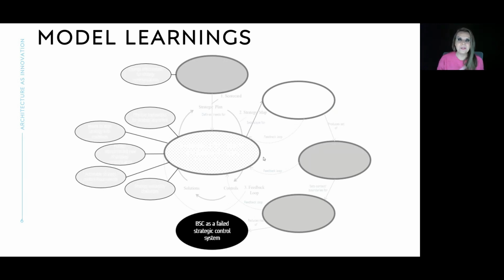Because out of everyone that I interviewed, from Fortune 50 companies to Fortune 500 companies, and over the career that I've had in my network, no one that I know of has achieved that state of having that full strategic control system. So the finding was that the BSC, the Balanced Scorecard, is a failed strategic control system. Why is that? We're trying to measure too much. And when you try to measure too much, you have so many data sources that you're trying to plug into the system.